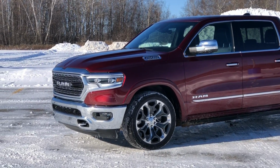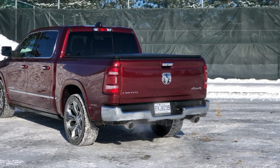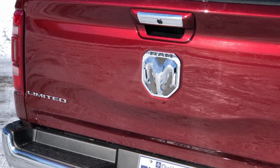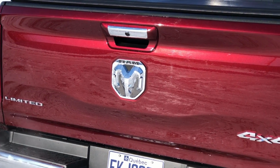And I am hoping we get a chance to test out the hybrid systems on the Ram 1500 and Ram 2500 if they're going to be offering some sort of version of that for 2019 or 2020, depending on what model year. I do know that a new heavy-duty truck is coming, and we hopefully are going to be getting that when it comes out.